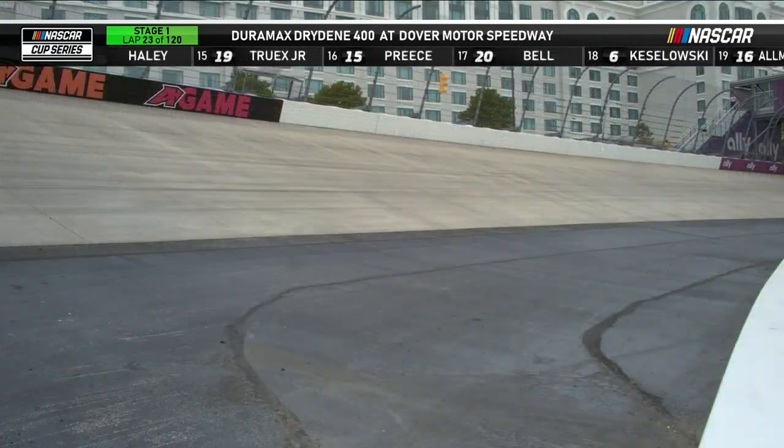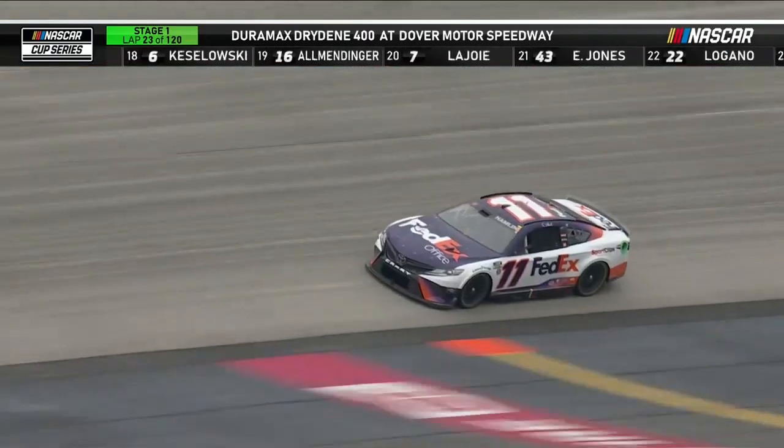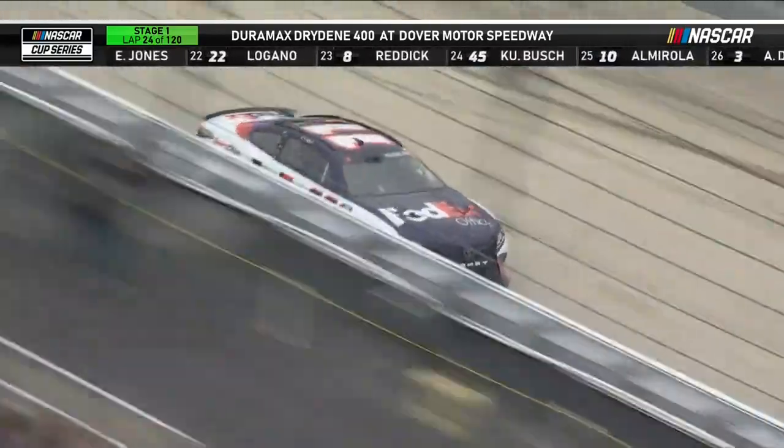be amplified. 22 laps complete in Dover, and we have a new leader. Chris Buescher led the first 18 laps. Let's show you what happened for Denny Hamlin to take over the lead.